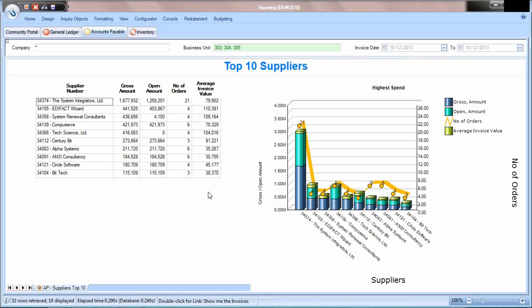So having any kind of tool or spreadsheet or Access database that doesn't adhere to your ERP security is going to be a red flag for the IT auditors, because you are breaking your governance and compliance around your corporate data.